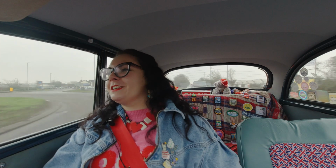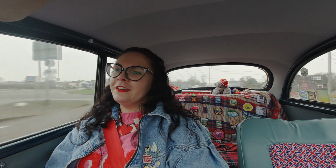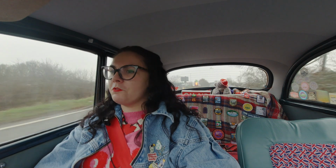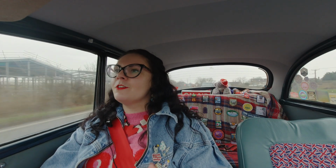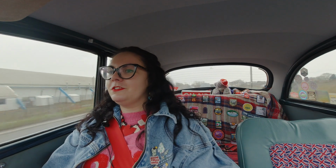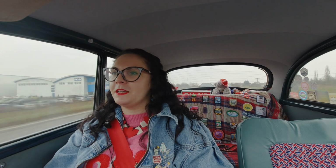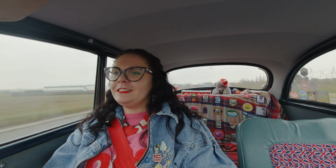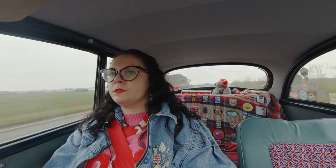no shade to the Lotuses, but if you've been watching the channel for a while, you know that it's not really my typical sort of car. Therefore, low score, but fantastic movie, fantastic car, really suits the movie. And yeah, if I was Jamie doing this list, it would definitely be a 10 out of 10. And I definitely enjoyed seeing it in the movie itself.